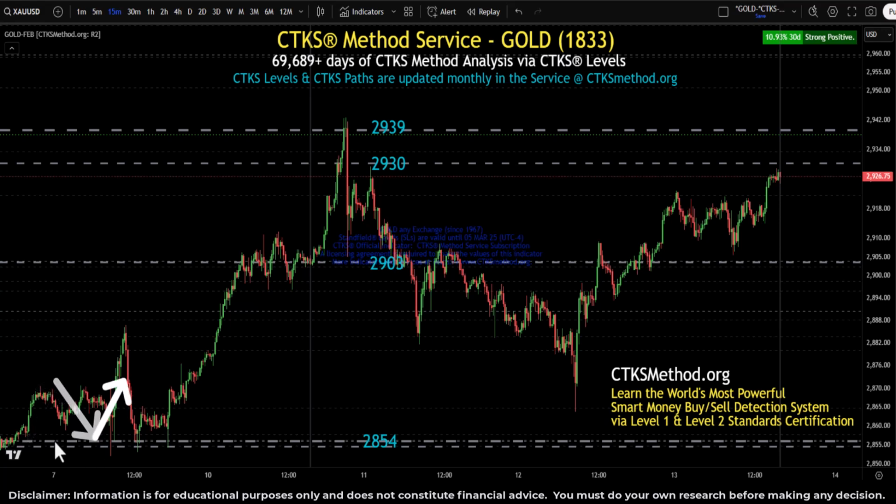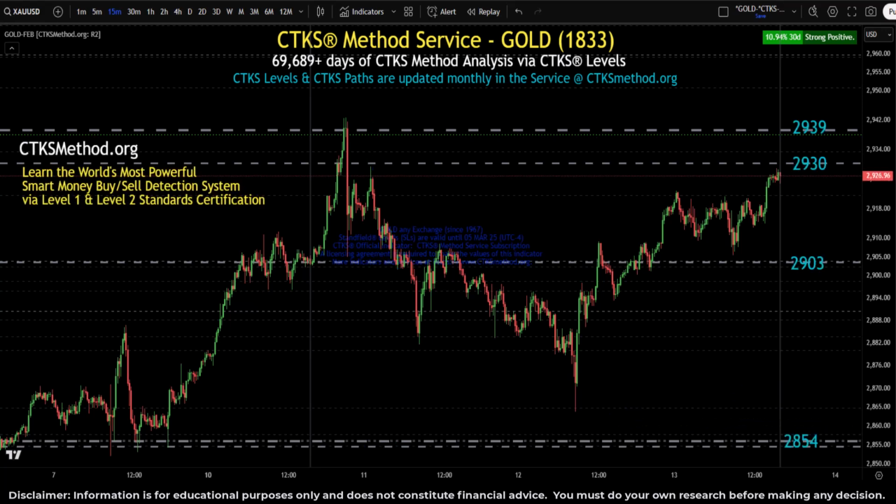For example, we consolidated around that 28.54 level before making our way up to the 29.03 when we took off to the 29.39 and the 29.30 structural resistance levels. There were simply too many sellers there, and you can see that dotted green line. That is actually the estimate for the normalized positive price path for the month. We've met it in 11 days. The force is strong with this one. This actually means something pretty significant. We're seeing non-normalized price action. To hit a target so early in the month, we're seeing outperformance in gold.